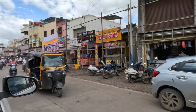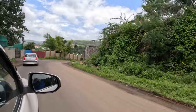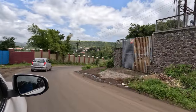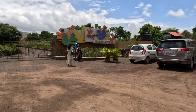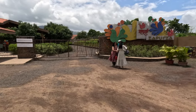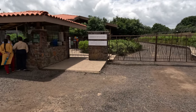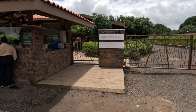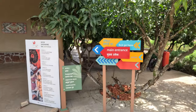So already reached the outskirts of Pune. So finally out of town. So we reached the Museum of Art and Culture. So 200 rupees entrance fee.